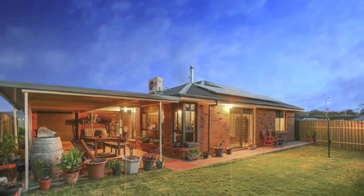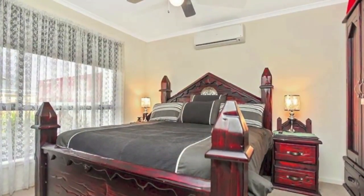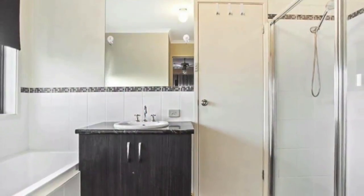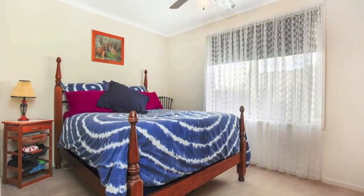The master bedroom easily encompasses a king-size bed and provides direct access to the super-sized bathroom with 2 metre shower alcove and deep 1.8 metre bath. Bedrooms 2 and 3 are both very generous.